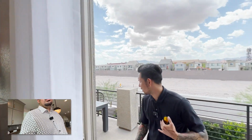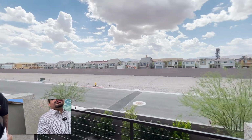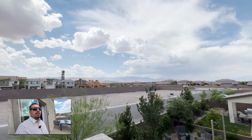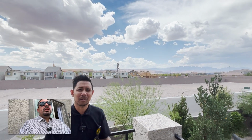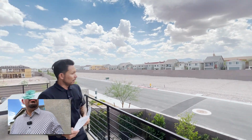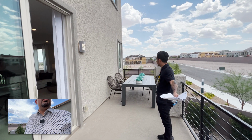And then right here you have a step out to your balcony. This balcony is facing your backyard, it faces your neighbors, and it does also face the mountainside. There's Red Rock, there's Mount Charleston over there. It's a 20-minute drive probably from where we're located, off of Buffalo and 215. Okay, and I mean you got a pretty large balcony from end to end.